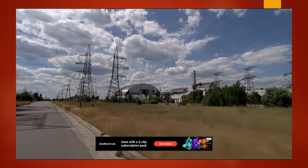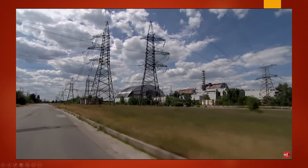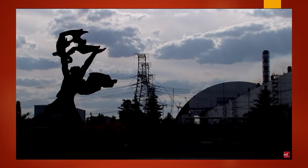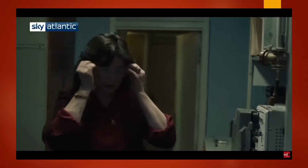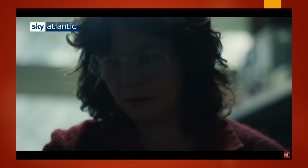More than 30 years on from the disaster that made its name infamous, the Chernobyl nuclear power plant still holds an uneasy fascination for many. The events of April 1986 have recently been dramatized in a HBO series. But what really happened? And why did it send shockwaves throughout the world?